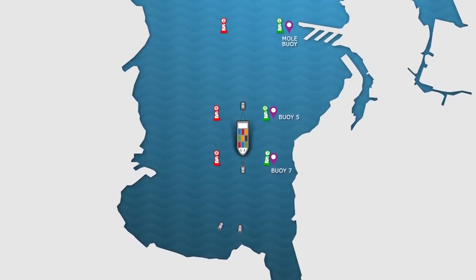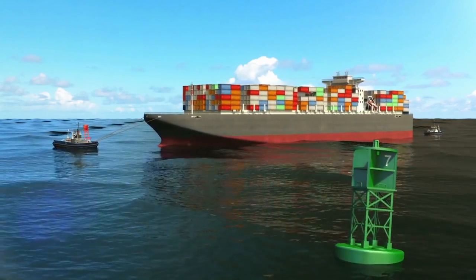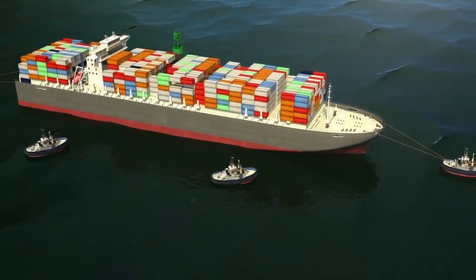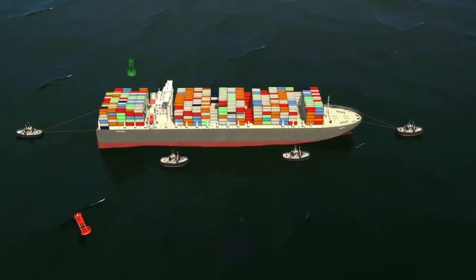Upon arrival to Buoy 7 in the Atlantic Channel, north of the Cristobal Basin, the second Panama Canal pilot boards the vessel. It is here that the vessel also receives the third and fourth tugboats that will assist her through the arrival and entrance maneuver to the locks.